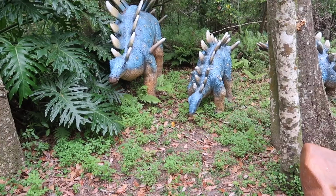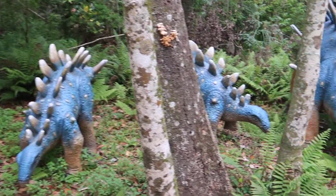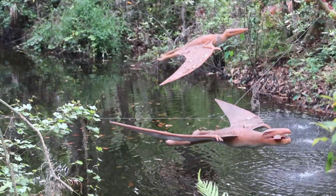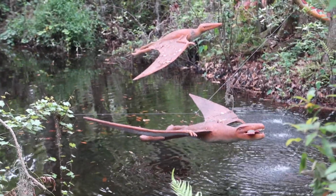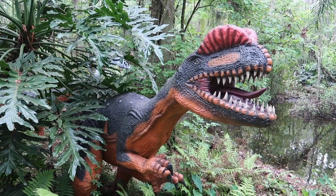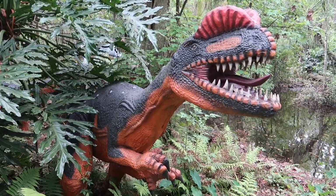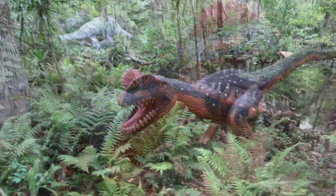Huayangosaurus. These are relatives to the Stegosaurus. Pterodactyls. That's pretty awesome. Making a guest star appearance from Ellen's Energy Adventure. And here's another Dilophosaurus. This one is a little bit more in line with what they believe he actually looked like, not like the one that we took video of earlier. That was the Jurassic Park version. Here's another one over here.